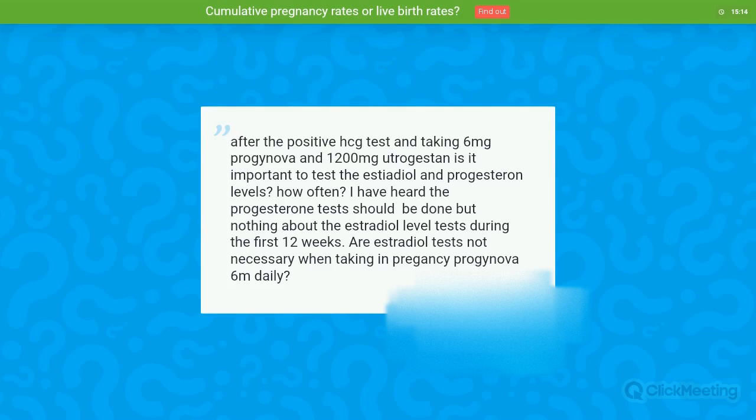I have heard a progesterone test should be done, but nothing about estradiol in the first week, 2 weeks. We don't use progesterone or estradiol levels when the patient gets pregnant. We think that it's not important to the evolution of the pregnancy at this moment.